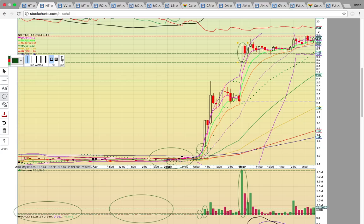they kind of faded it there. It went sideways. It did push again into the close, but you need to watch out because the big volume happened right at the open. This could be the climax spike if it fails to break that 424 resistance level.